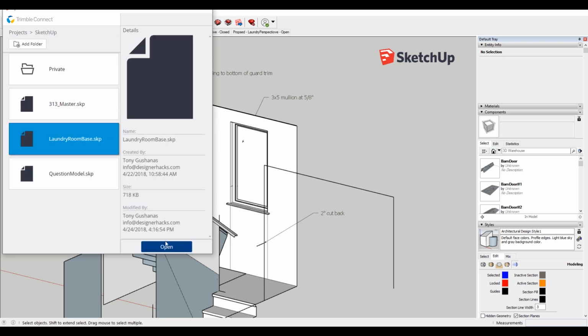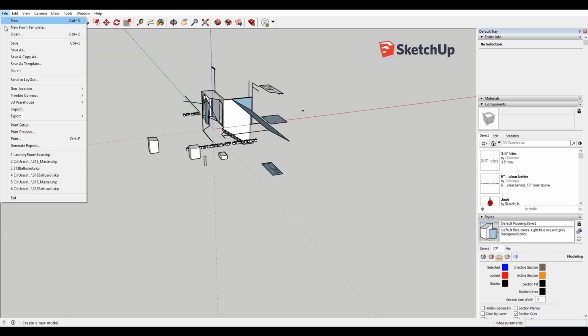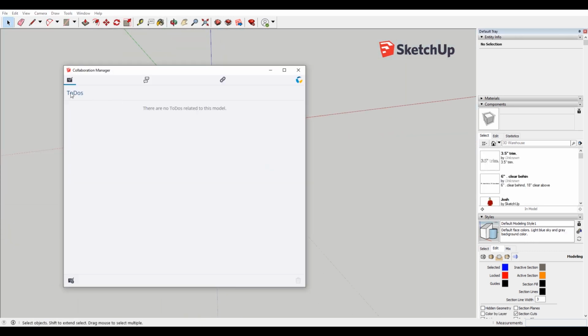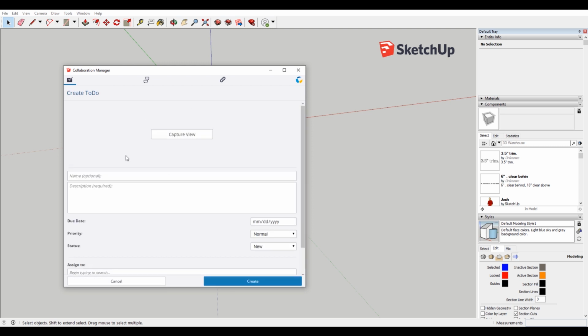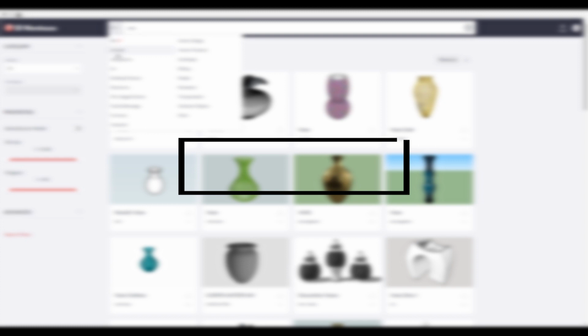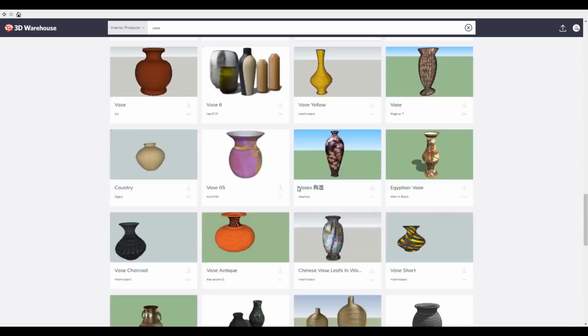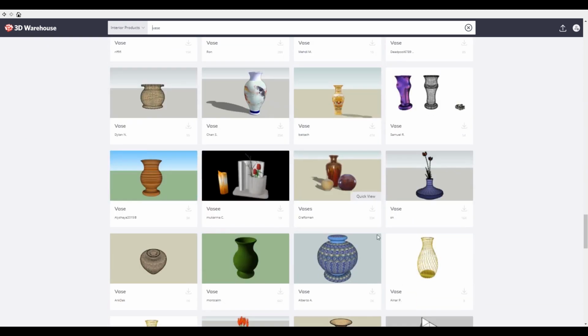One thing that you get with the subscription-based model of SketchUp is unlimited cloud storage. If you're working on a team and want to utilize some of the Trimble Connect features, such as to-do list, this is certainly helpful. The 3D Warehouse now has a feature to sort by category. This is a nice addition to help you find assets to add to your files a little more quickly.